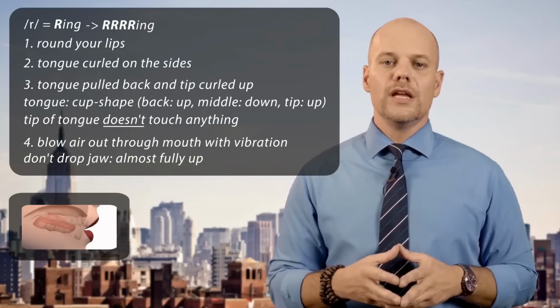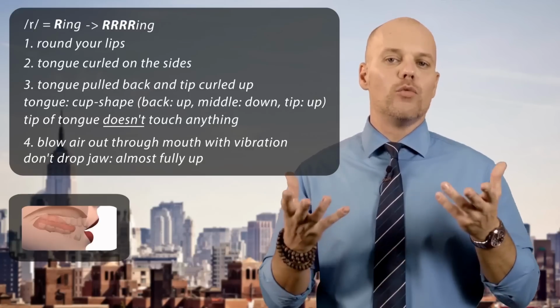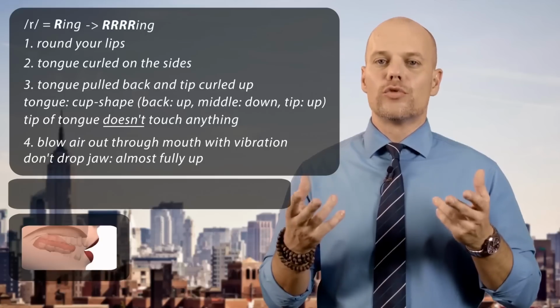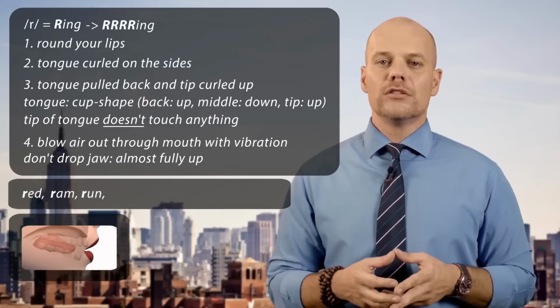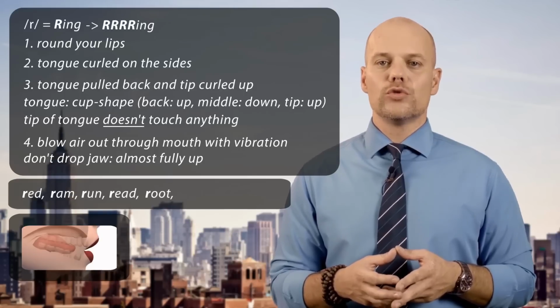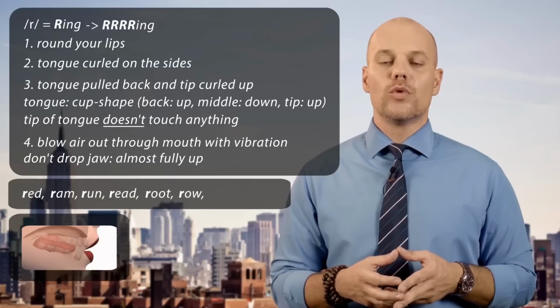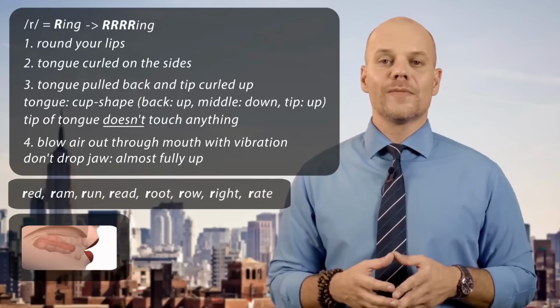ring. Here are some examples with the R sound at the beginning of words. Red, ram, run, read, root, row, write, rate.